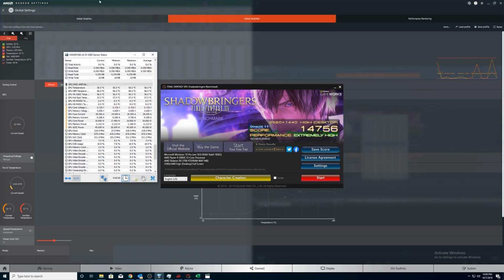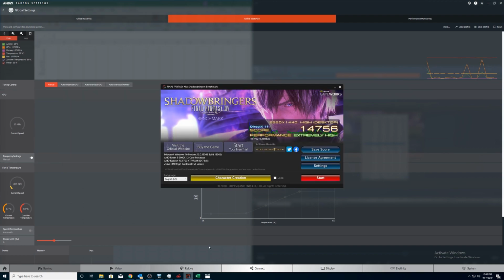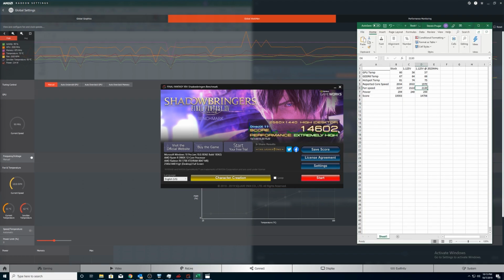I'll reset these one more time. That should be good. These temps are fine, so let's go ahead and start. So here we are, a smidgen lower than before, so 14602, not horrible.